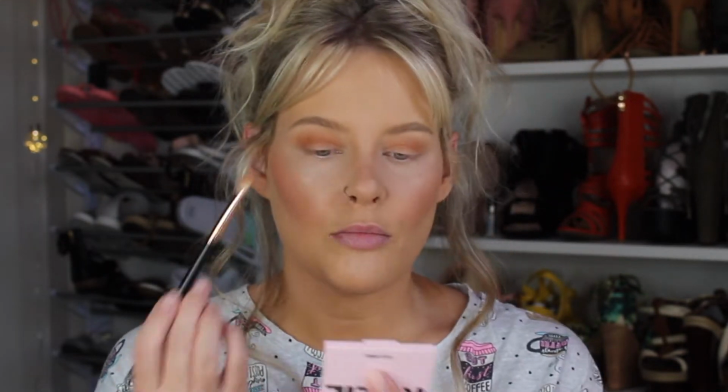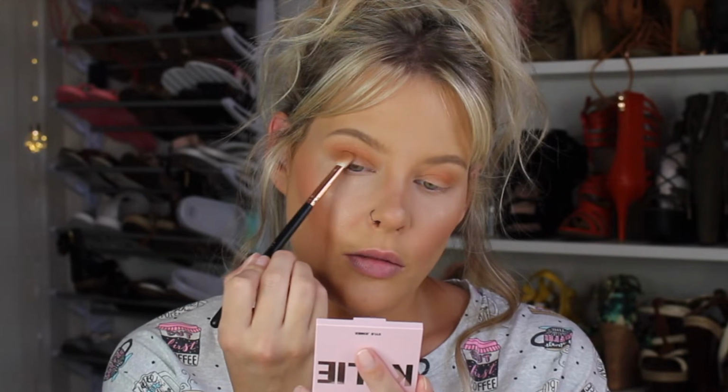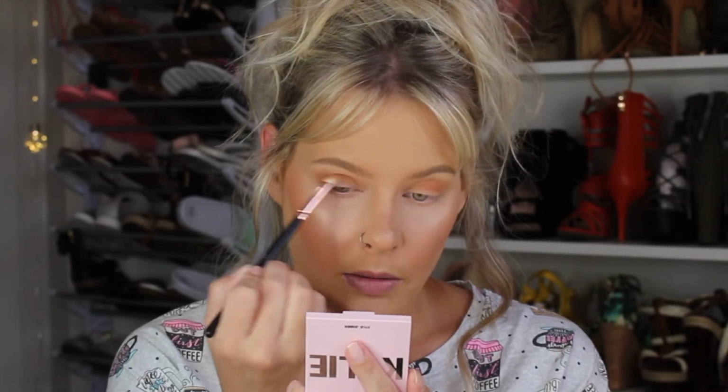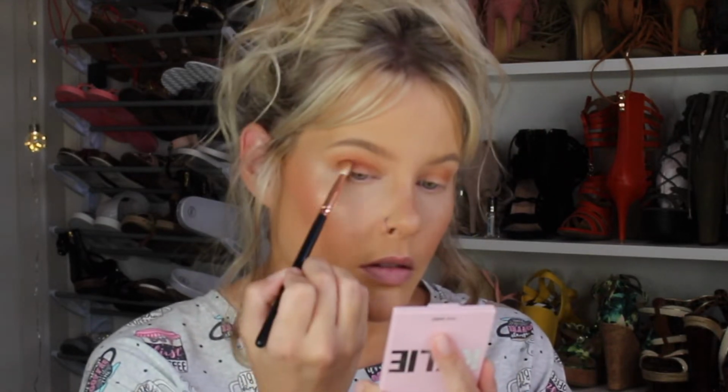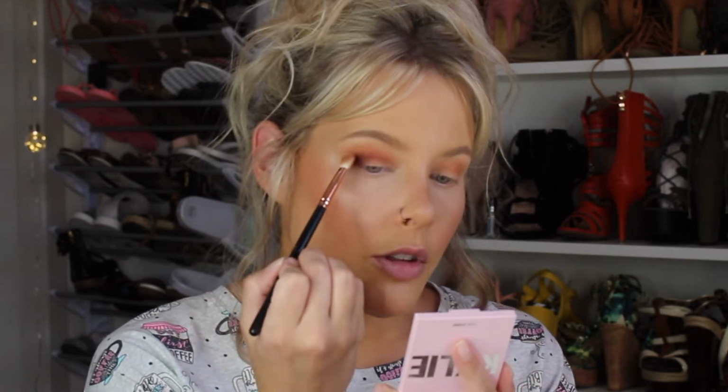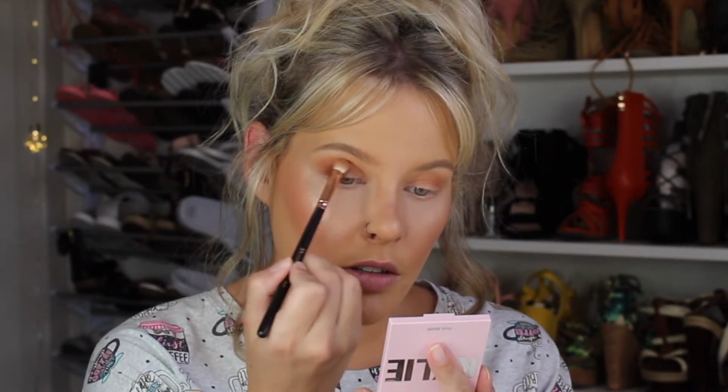But I think I'm going to stick to the warm shades. So I think I'm just going to go for it. I'm going to go in with the darker shade down here. It's kind of like a brick red. I'll apply that in the outer part of my eye. Ooh, it's really pretty. And then I am working that into the crease, but I'm putting the majority of the eyeshadow right here and then blending inwards. And just a little bit of kickback on that one as well.